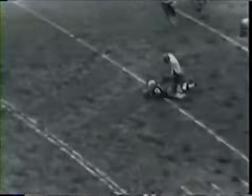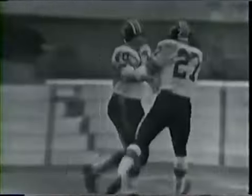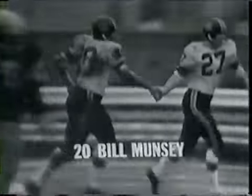Filoni throwing out to Counts. The ball is loose. Picked up by the BC Lions. Muncy on his way. 25-20 to the 5. Touchdown. A 65-yard touchdown play for Bill Muncy.